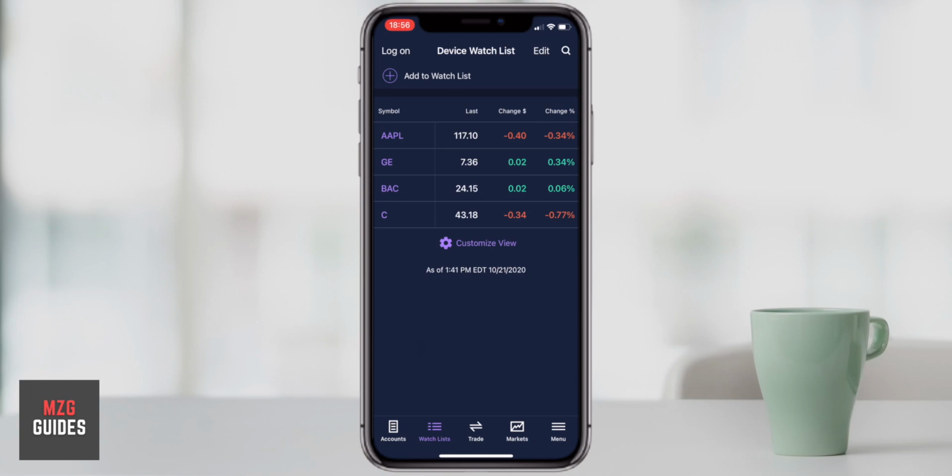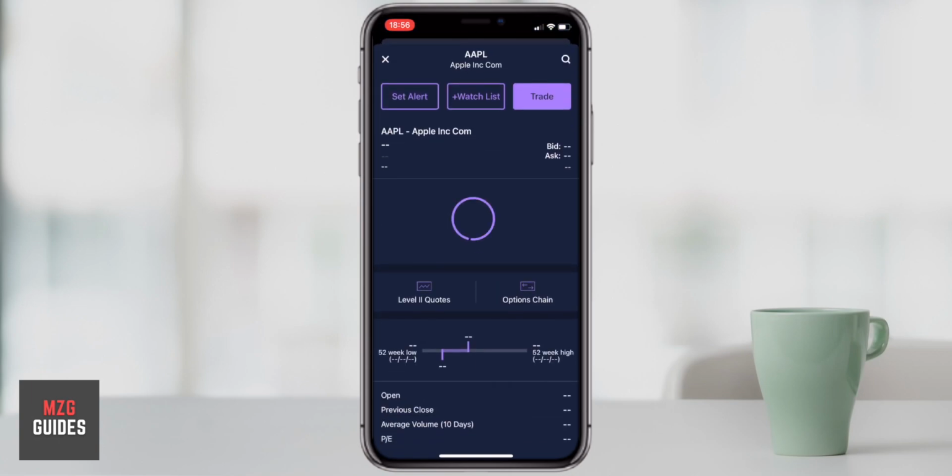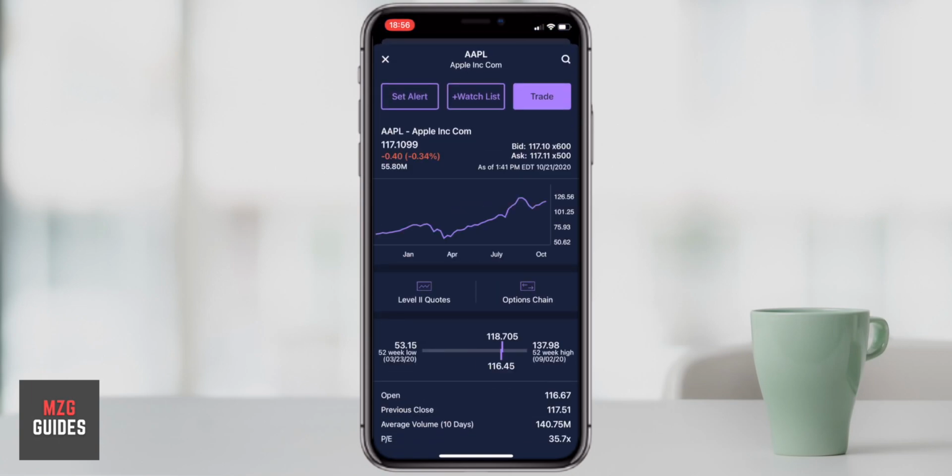Then we come to ETrade. This has recently been bought out by Morgan Stanley. ETrade is one of the biggest in terms of trading volumes of all of these apps. Not that being bought out by Morgan Stanley means anything too much, I guess, but I guess Morgan could maybe integrate some of their products, some of their funds into this app.